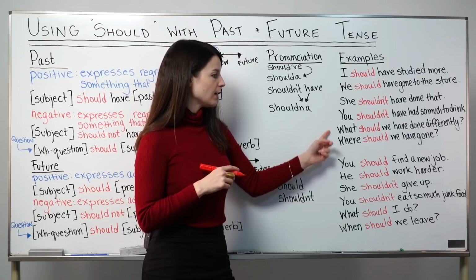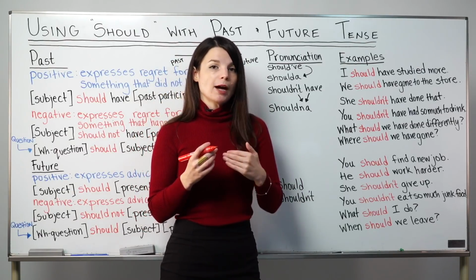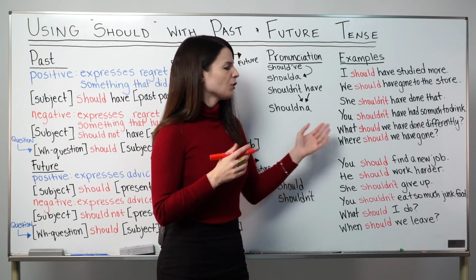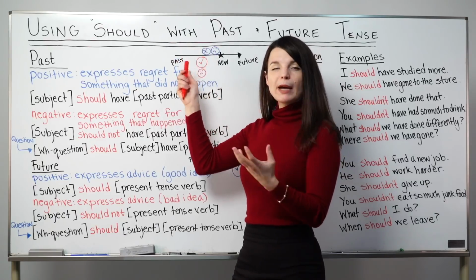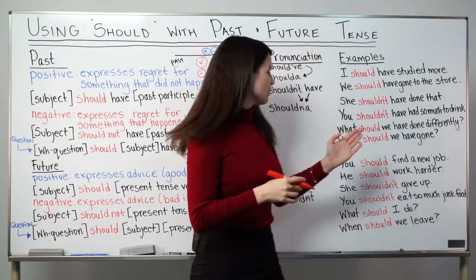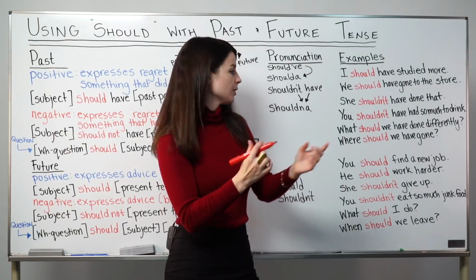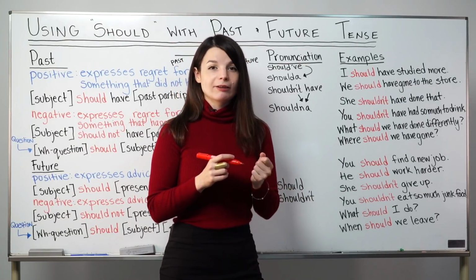So both of these keep that feeling of regret. When you're using a question like this, you're asking about something it would have been better to do in the past. So it's a question. That means an action happened, yes. And these questions are about improvements to that action. So here, for example, what should we have done differently?